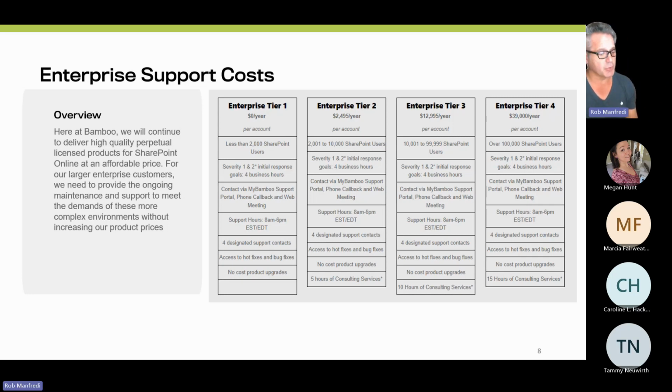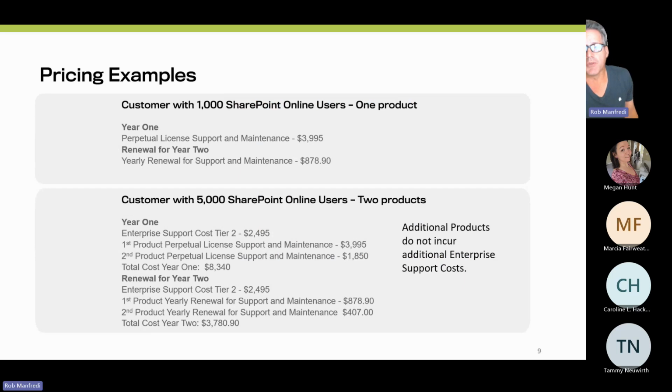Since we don't have servers anymore that we can count, we have to just simply count some sort of metric to delineate size. So what that may look like is Org Chart Plus is a $4,000 purchase price, which is a perpetual license and first year maintenance. Second year maintenance is 22%, which is $878, which is optional.